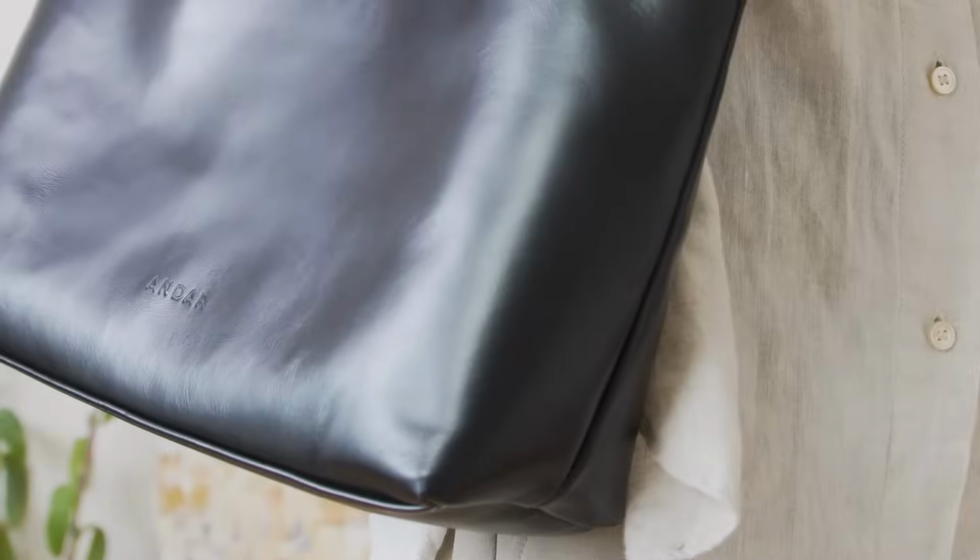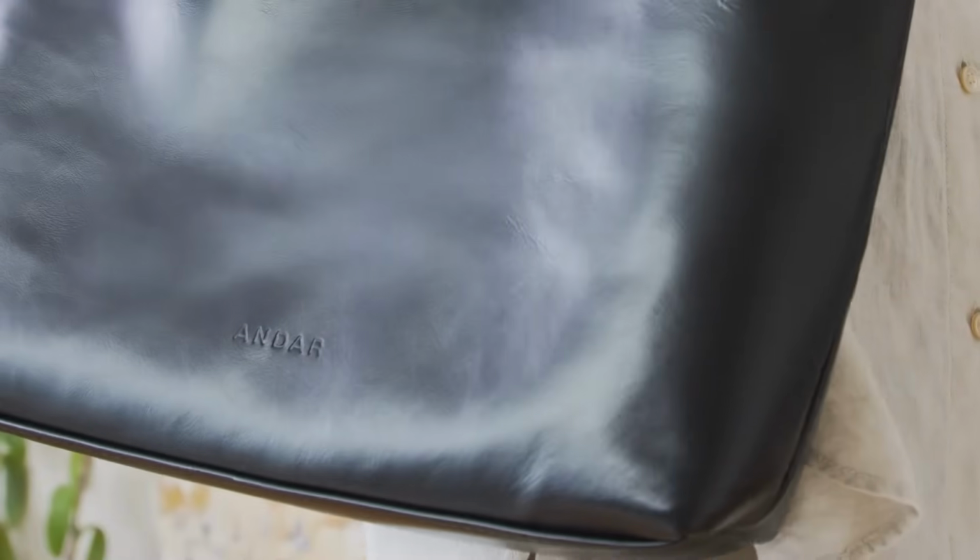This bag though is now my go-to for all those days where I don't really know what I'm going to be up to. It's everything I look for in a bag. Great materials, well constructed, well designed.